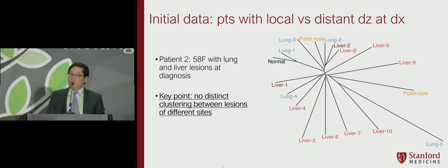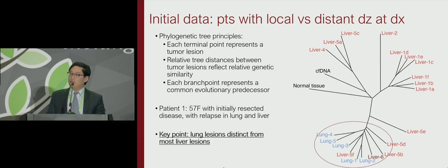And so, why do we care about this biologically or clinically? Well, what this really suggests is that for patient 1, for the cancer clones to be able to seed the lung and other distant sites, the majority of her liver lesions did not have that initial metastatic potential. It was only when a subsequent common cancer clone developed that was capable of spreading that the lung lesions were finally seeded.